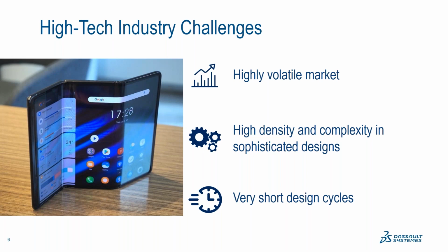Finally, the high-tech industry is characterized by a short design cycle if we compare to automotive and aerospace industries, because companies have many product lines and they usually launch one new product every year. So they face a huge pressure to be first on the market and to accelerate the development of their product.